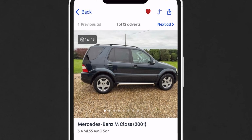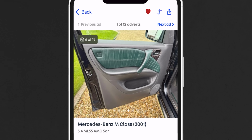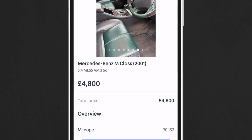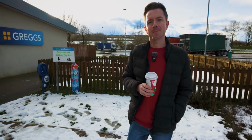It's a late 2001 51, so it's the first of the facelift. The facelift started from late 2001 to 2005. It's only done 90,000 miles and it looks like it's in really good condition. The advertised price is £4,800, which sounds like a bit of a bargain. I've seen these cars go for £7,000 or £8,000, so £4,800 I thought was too good to miss. We're only about 20 minutes away now, so I'll see you in a bit.